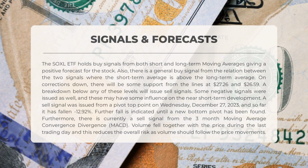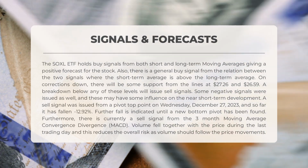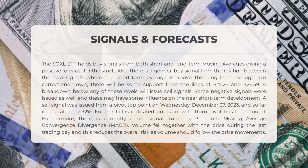It's worth noting that some negative signals have also been identified, which could potentially impact the near short-term development of the stock. A sell signal was issued from a pivot top point on Wednesday, December 27, 2023, resulting in a decrease of -12.92% so far. Further decline is indicated until a new bottom pivot is found. Additionally, the 3-month moving average convergence divergence, MACD, currently shows a sell signal. It's important to consider that volume fell alongside the price during the last trading day, which reduces the overall risk as volume tends to follow price movements.